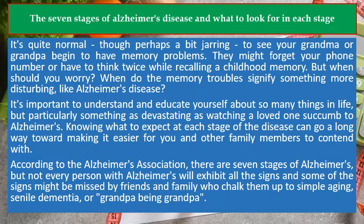It's important to understand and educate yourself about so many things in life, but particularly something as devastating as watching a loved one succumb to Alzheimer's. Knowing what to expect at each stage of the disease can go a long way toward making it easier for you and other family members to contend with.